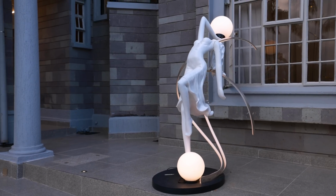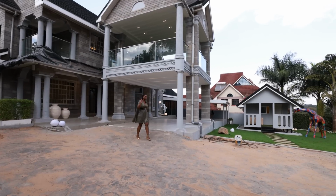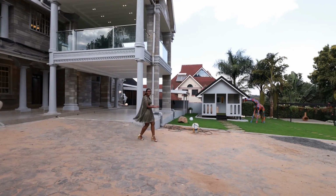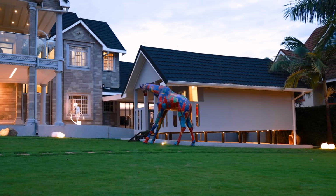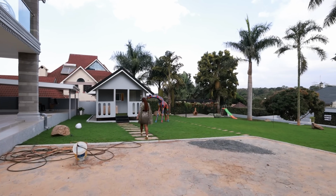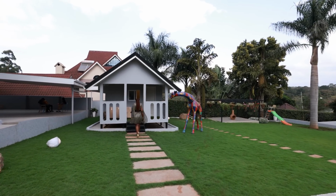So the entrance of the house has been finished excellently with the lights and beautiful tiles, but now we are heading over to the kids' playhouse. Oh my gosh, there's such a clear path right through the grass. So I don't even have to worry with my high heels. It's easy to navigate.